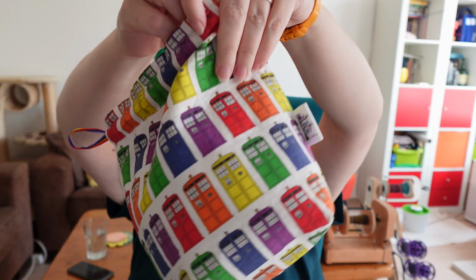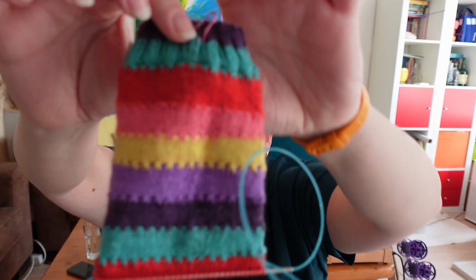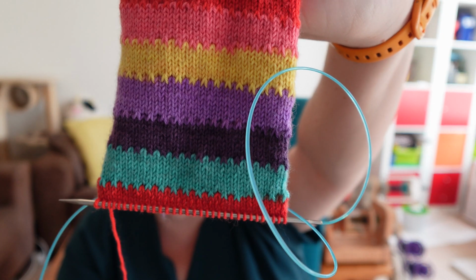I also worked on this project in the TARDIS bag by All About Yarn. In here is the Vanilla Bean Stripy Sock, I think that the pattern is called. For me it's just slip 1 stitch when the color changes. I did look it up, but I only did about 3 rounds on this because I wasn't sure when to put in the heel. I have now figured that out.